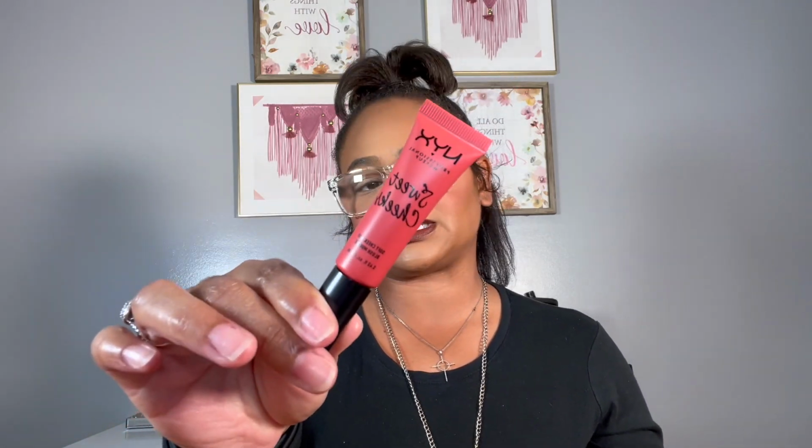So I'm excited about trying her. I love a coral cream liquid blush. Any type of blush, you can tell. Love, love, love. I'm a blush lady. Love me some blush. So I can't wait to try this NYX Sweet Cheeks Coralicious Cream Mousse Blush.